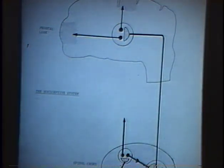Next slide. Can you focus up a little bit?